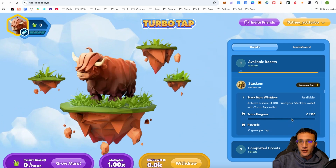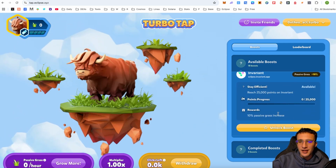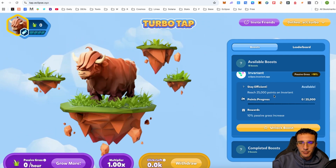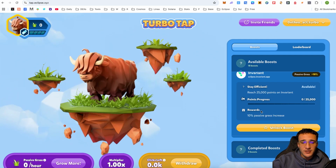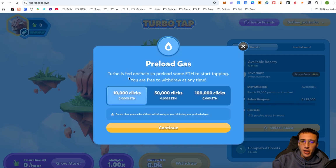Guys, you can see all of these different quests here which you can do. It's entirely up to you which ones you want to do. As you can see, we've got the Invariant quest, where you need to reach 25,000 points on Invariant in order to get a 10% passive grass increase, which I'm going to show you very shortly. But for now, just to show you how to earn points, very simply, guys, where you see this little ball, you just want to click him, and here Turbo is fed on chain.